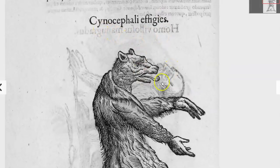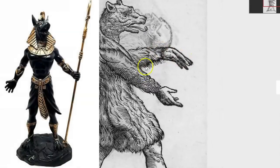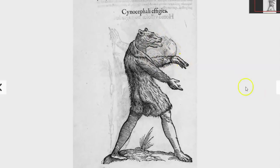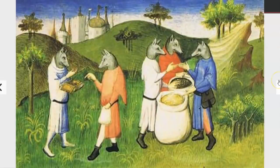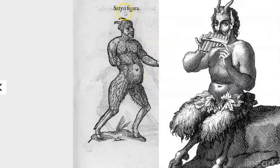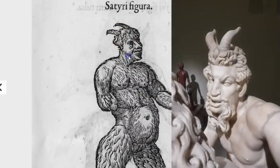Ah, of course, the cynophily, the dog-headed men. And this guy looks like he's doing a bit of a Dragon Ball here. He's building his energy ball up. But these guys come up a lot, and there's actually a letter written by a king that's talking about the cynophily and giving them land. Satyr figure.